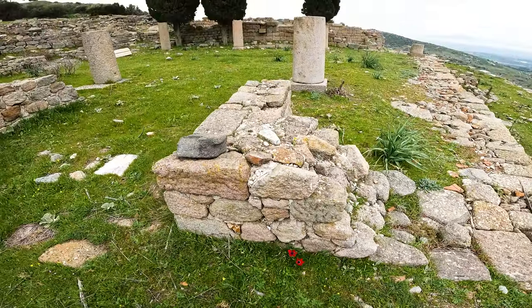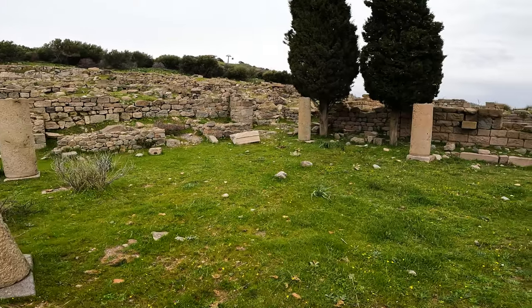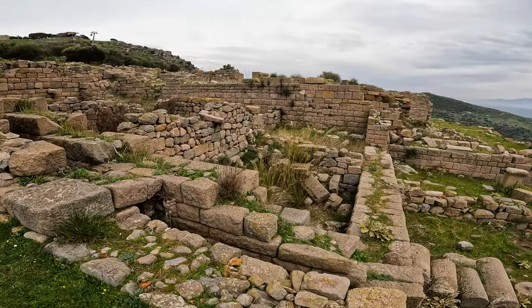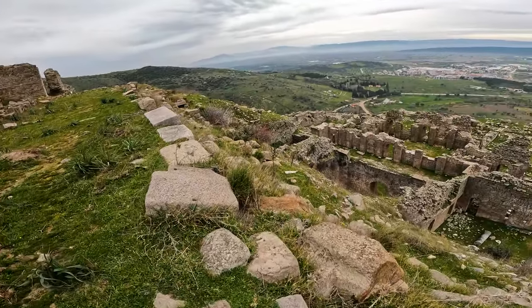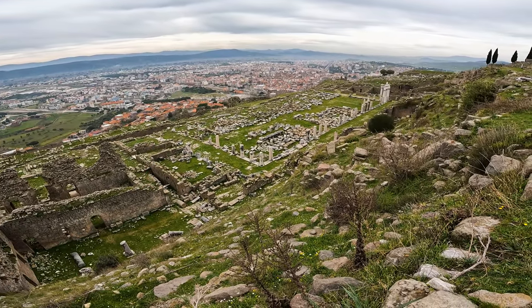Pretty flowers. These trees really fit in here. There's the gymnasium. Pergamon was a center of parchment making. In fact, the word parchment comes from the word Pergamon. It was their goal to disrupt the monopoly on papyrus held by Ptolemaic Egypt. Go figure.